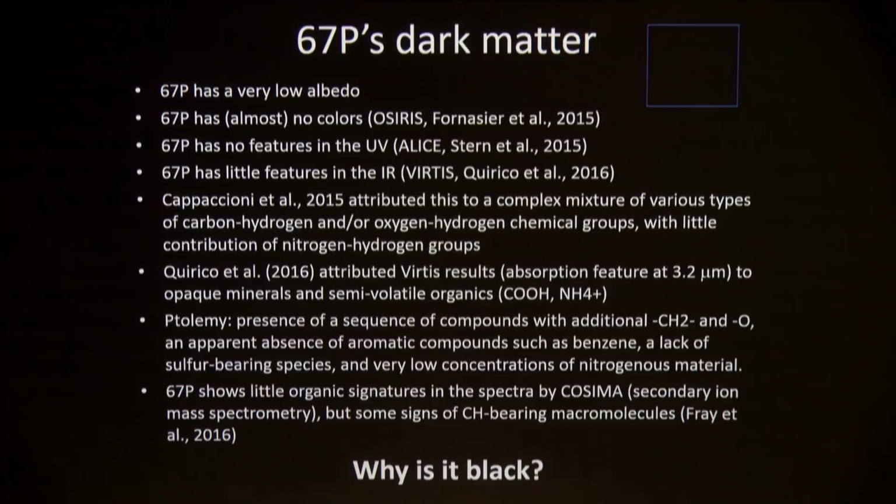And Capaccioni claimed that this dip you see at 3.2 micron is due to a mixture of carbon, hydrogen, oxygen, hydrogen chemical groups. And then Quirico, from the same measurements, said that it's opaque minerals and semi-volatile organics, and they claim it could be ammonium salt here.